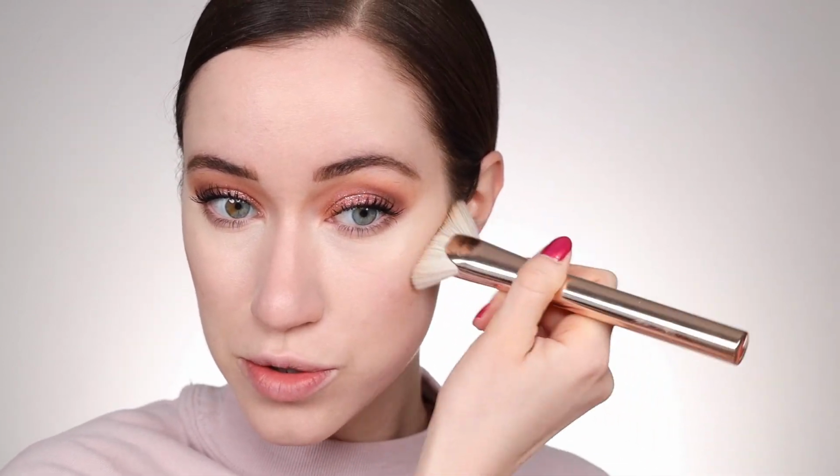I'm actually going to use the Patrick Ta contour palette that I recently tried. And I'm going to take the contour brush that they made for it and dip into the cream first. And I'm just going to use this to cream contour really quick.